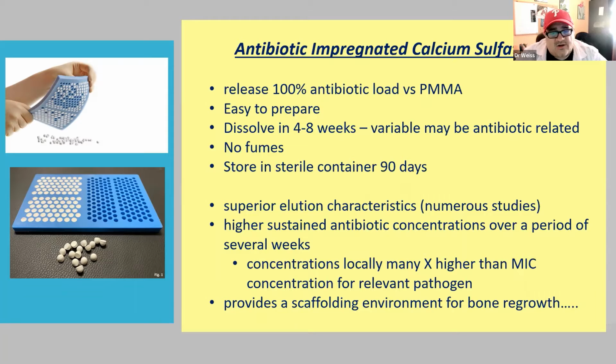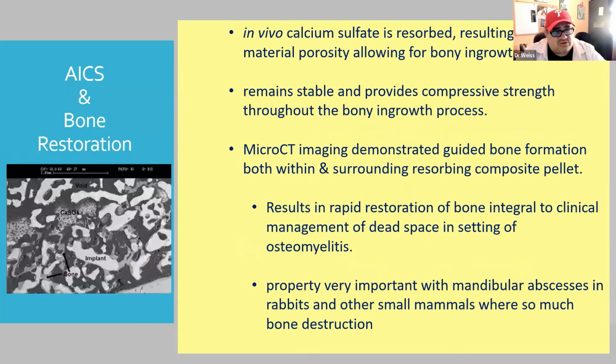There's also a higher sustained antibiotic concentration over a period of several weeks compared to the PMMA beads. And these concentrations locally are many times higher than the MIC concentration for the relevant pathogen that you've cultured. And the really cool thing is it actually provides a scaffolding type environment for bone regrowth, which is really important in the small mammals that have so much destruction of their mandibles.